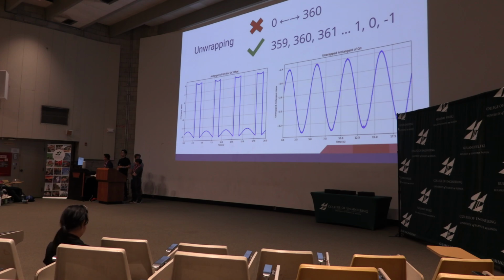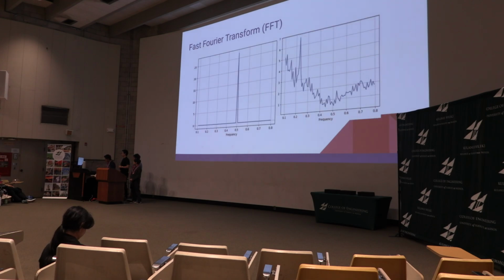Next is unwrapping. We have to do this because the computer only takes angles between 0 and 360 degrees. So if an angle goes from 359 to 360, instead of going to 361, it would drop all the way to 1. And instead of going from 1 to 0, instead of going to -1, it would go to 369. That causes these huge drops and jumps as shown in the bottom left graph. But when we unwrap, we expand the domain of angles that can be in the computer, so we get this clean sine wave on the bottom right.